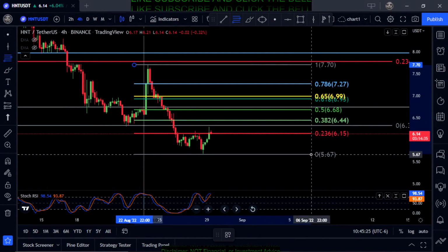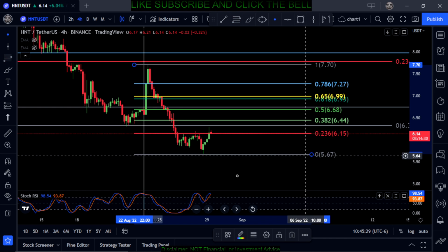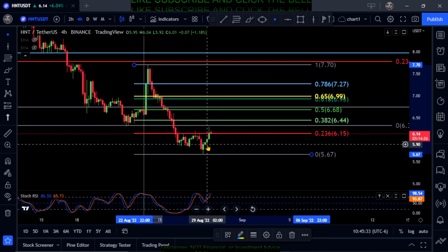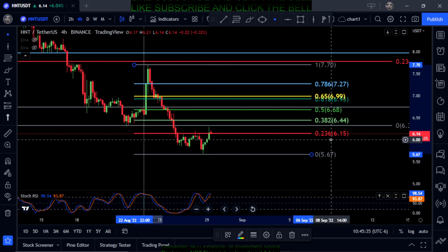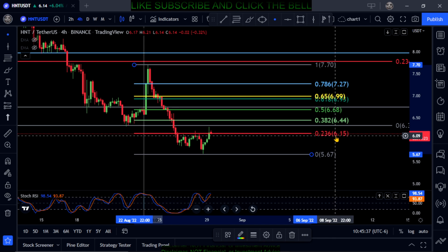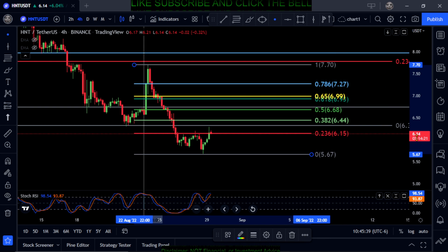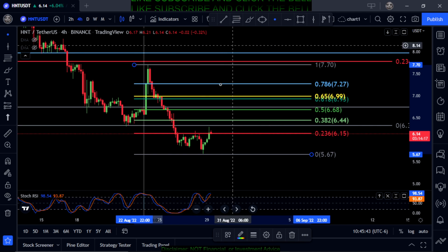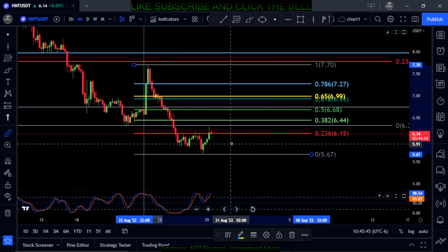Looking at HNT really quick, I saw somebody commented on the last video, so I figured I'd zoom in and see what's going on with it. Here on the 4 hour chart, you're just sitting on the 236 at 615. So you're at 614 at the moment. If you're looking at a smaller time frame, you need to get above this 615.